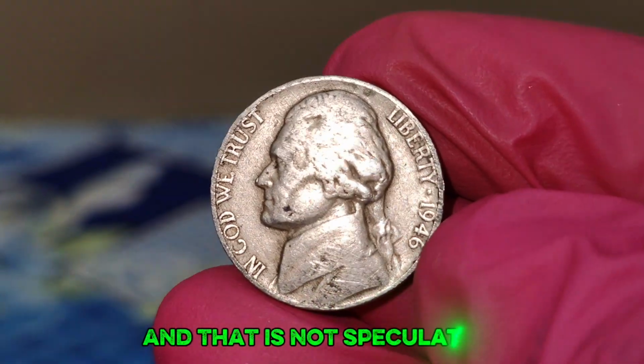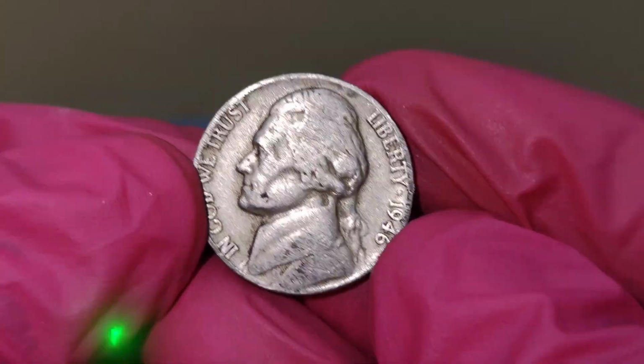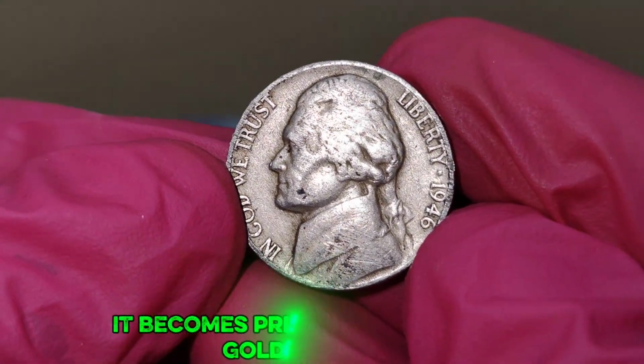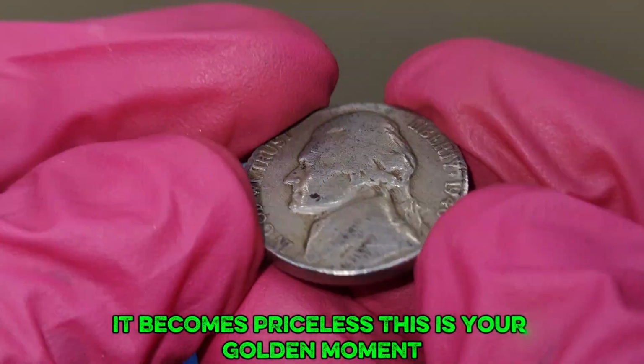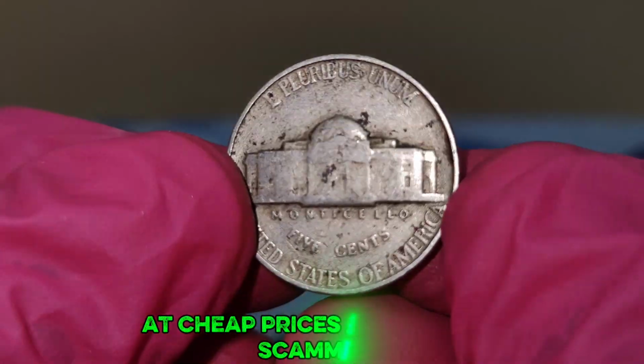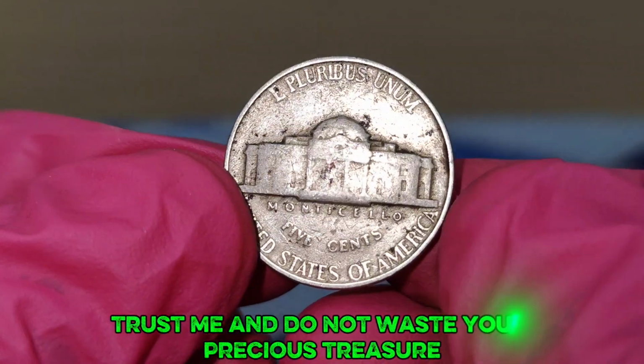And that is not speculation. That is a confirmed reality in the collector world. When the right eyes see this coin, it becomes more than valuable. It becomes priceless. This is your golden moment. Do not sell your precious treasure to a common buyer at cheap prices. Avoid these scammers. Trust me, and do not waste your precious treasure.